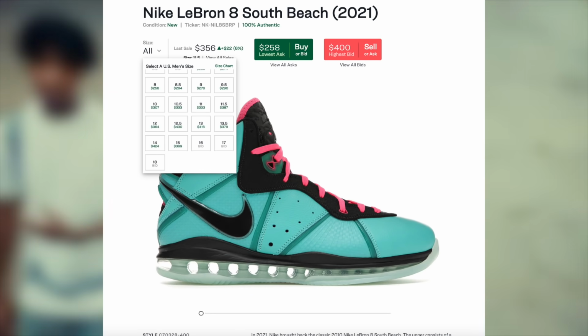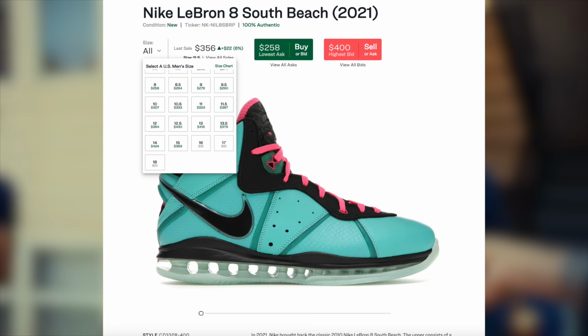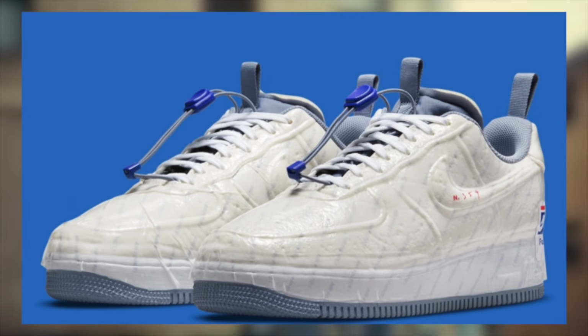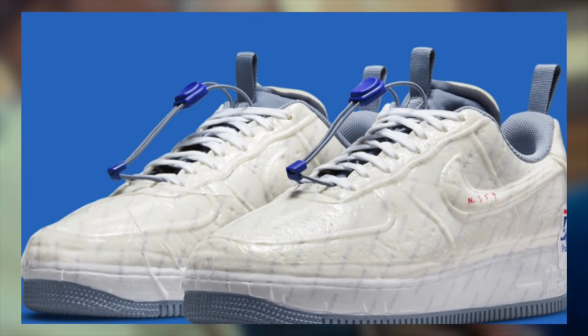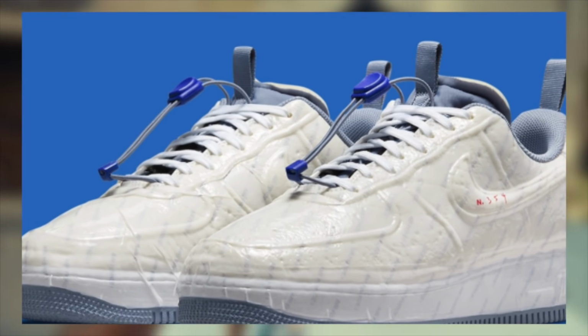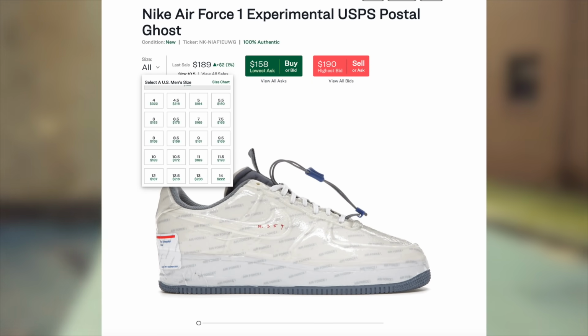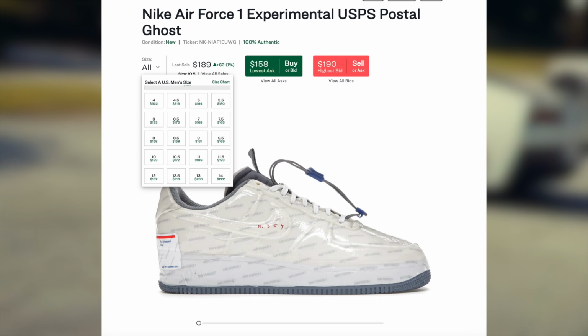Although not the most profitable, there should still be some easy profit to be made on these because of how highly demanded they are thanks to their history. Then on July 14th for $130, the Air Force One Experimental USPS will be dropping in the US following their early Europe release. Sadly, it is looking like these are mostly going to be personal, at best maybe a little lunch money on larger sizes, but I'm even skeptical of that as of now.